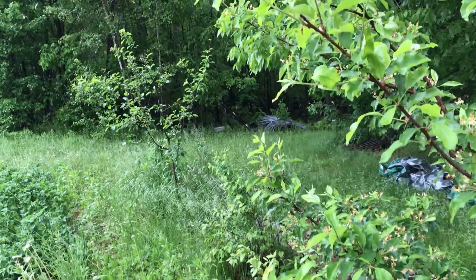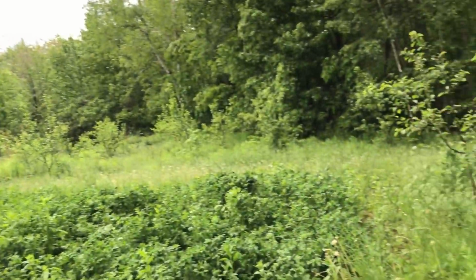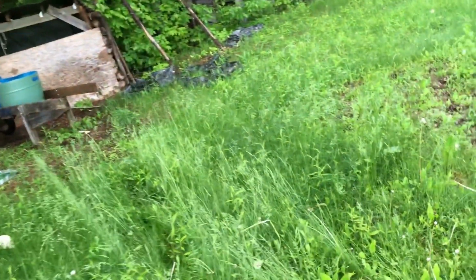There's a couple on that tree over there. I also need to go check the pear trees. I saw a few blossoms before we left. Oh, this is so exciting.